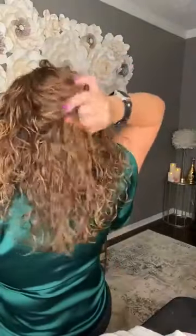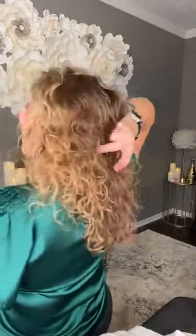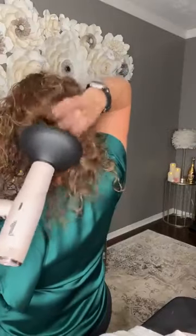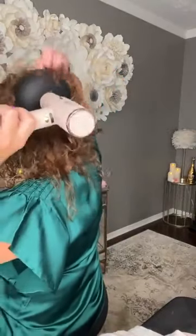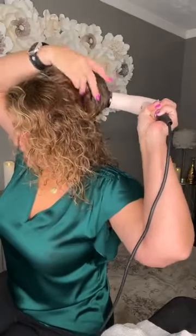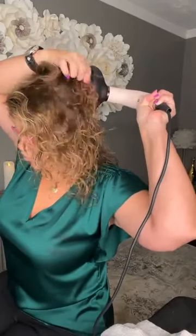Okay, so here's what we're going to do. I'm going to show y'all. So in the back, I have a hard time. My curls aren't as good in the back. So I will grab a section, go from underneath, pile it up into the barrel, and then press it up against my head to hold it. And then hopefully that will give those curls a little bit of spring and bounce.